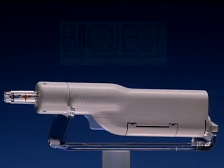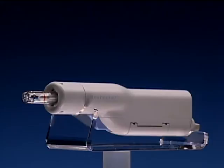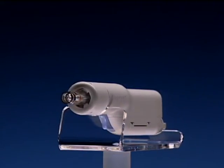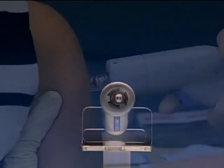Since 1985, Biojector Incorporated has emerged as a leader in technology for safe, effective, needle-free injections. The Biojector 2000 is the industry's premier handheld needle-free injection system for intramuscular and subcutaneous injections and can be used in a wide range of healthcare environments.